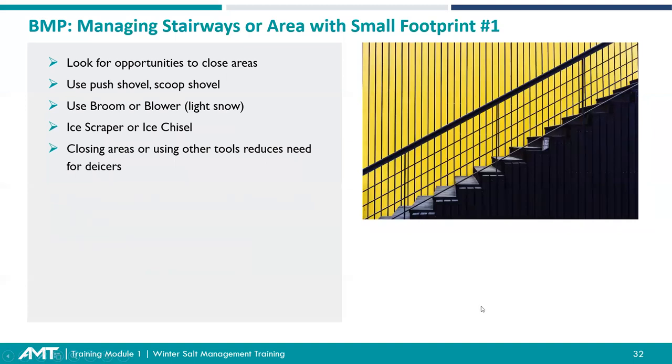So the next two BMPs that I'm going to go over have to do with managing areas within a small footprint, such as stairways or other small areas. And the first one is really looking for opportunities to close those areas off or to prevent the snow or ice from accumulating there in the first place. That's not always possible, but where possible, look for those opportunities.